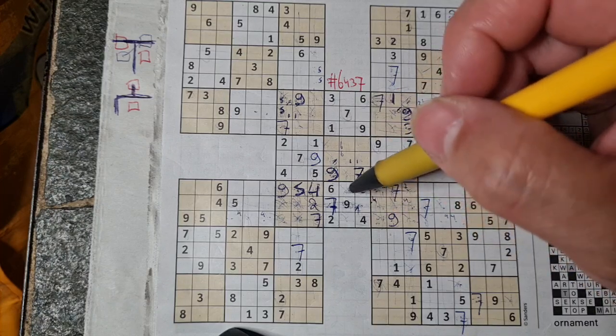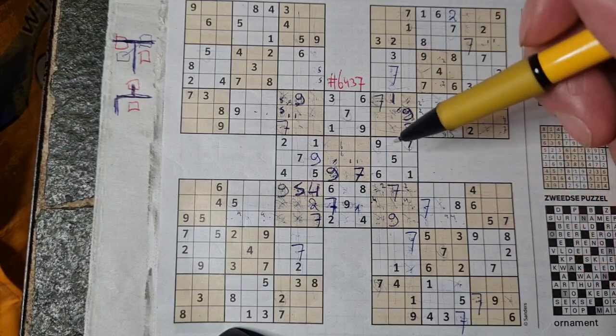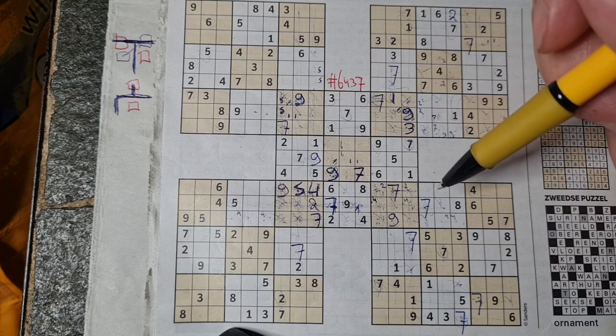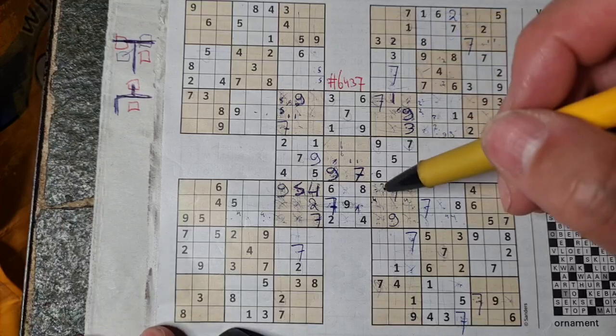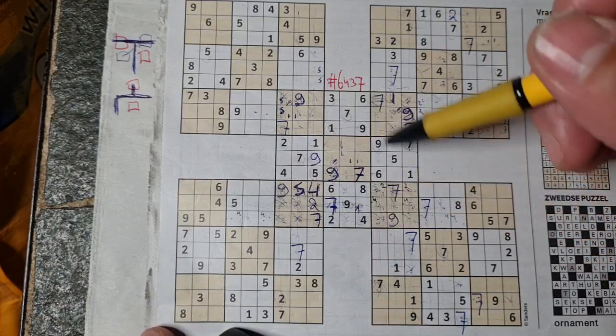The 1, the 3, and the 5 is missing. Well, no 5 here, no 5 here. Need a 5 there, yeah. 7 missing numbers in this big square. One of the missing numbers is 5.